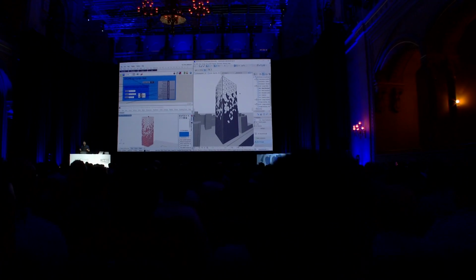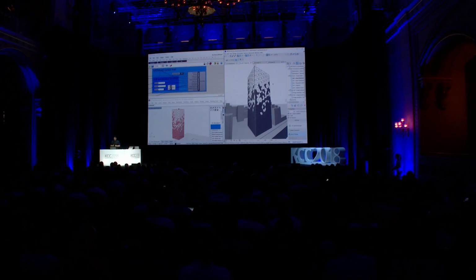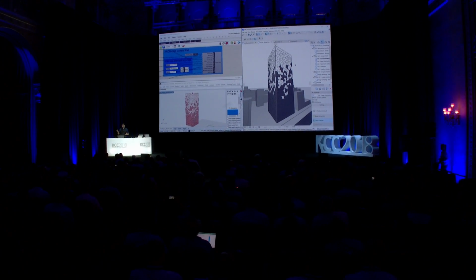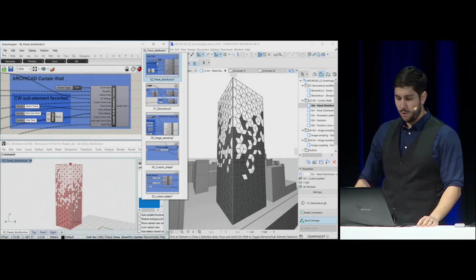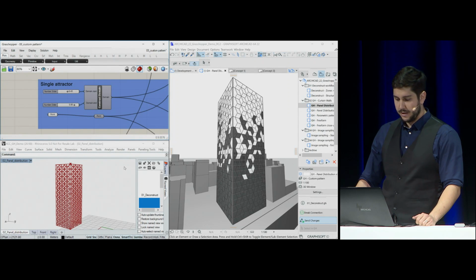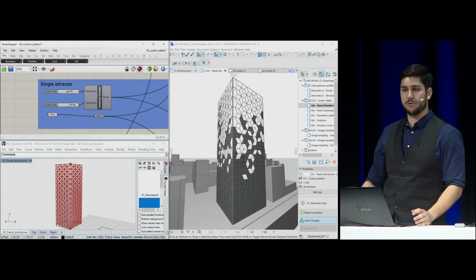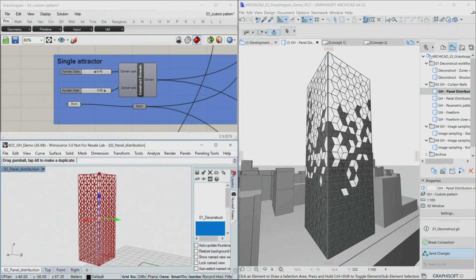OK, so you could see that we can handle different panel distributions very well with Grasshopper. But what if I would like to control the system in its entirety, including the curtain wall frames as well? Well, for that, let me show you a more complex version of the same facade. In this case, the facade's frames and panels are controlled by a so-called attractor point. And if I move this attractor point, the whole density is changing according to it.